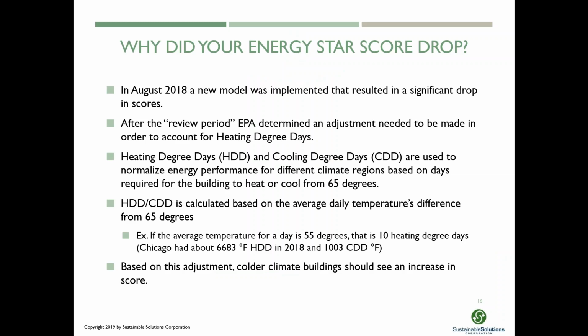What we have found is that EPA realized there was a significant drop by just about everybody. We probably benchmark in Energy Star at least 50 buildings a year, and we saw every single one of them drop anywhere from probably 8 points down to as high as 22 or 24 points in their Energy Star rating. That was a big hit, because we had buildings that were just barely 75, maybe 76, and suddenly we're back down into the 40s, 50s, or 60s.